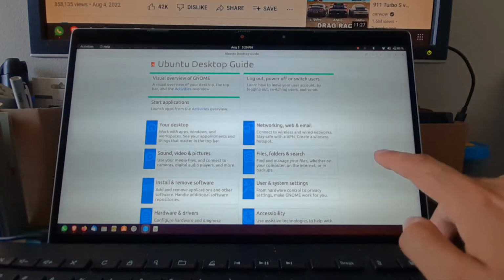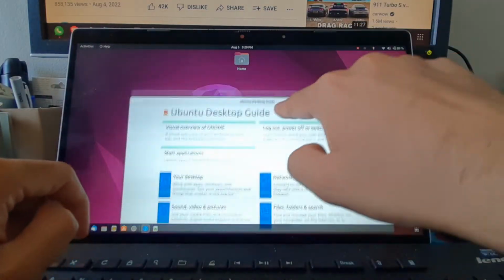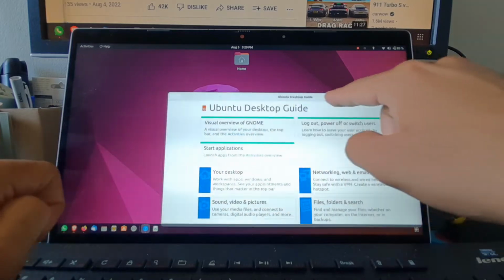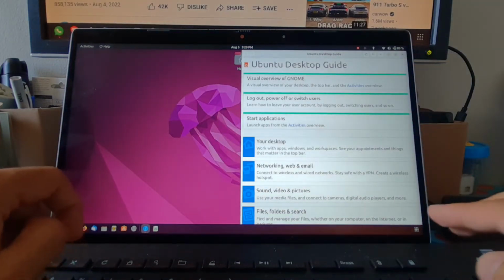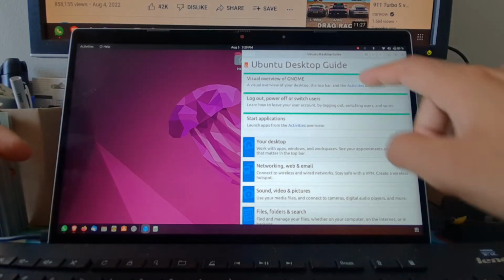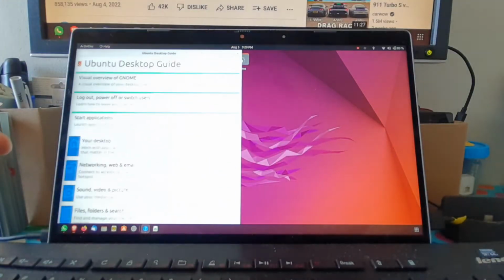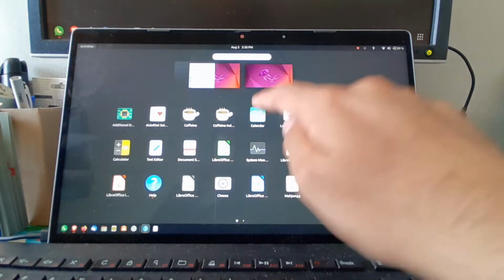Let's see what happens if we swipe from the left, swipe from the right, swipe from top. Now we have almost like a Windows experience. We get the swipe to align the screen on one side, so that's a very handy feature, and I'm surprised that it has made it to Ubuntu.